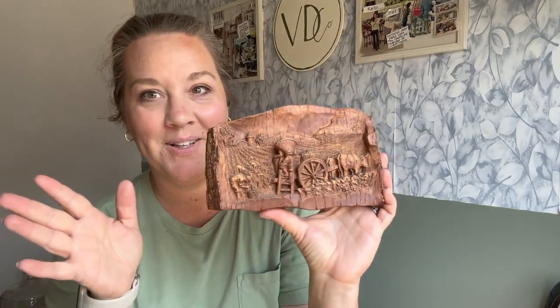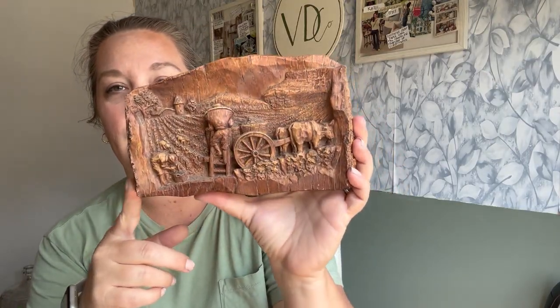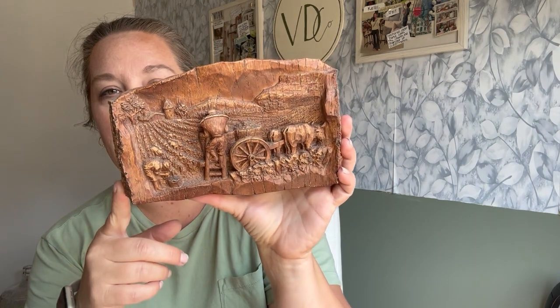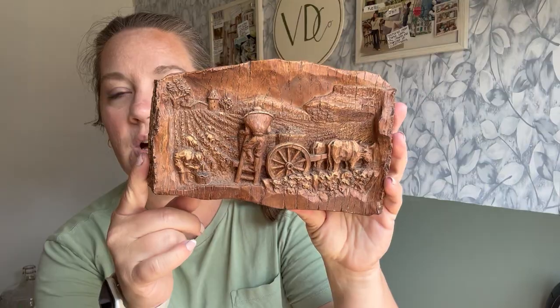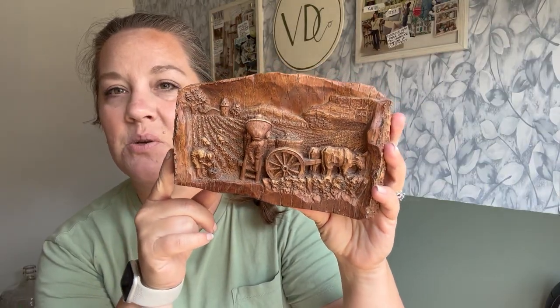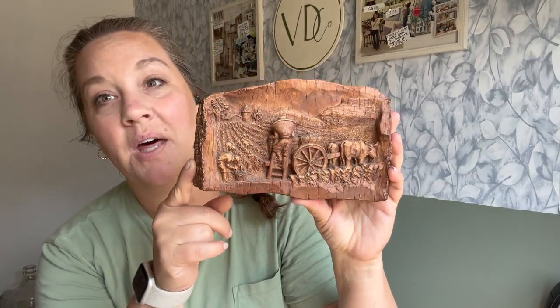And I really liked this wood carving. I thought it was really, really unique and really cool. I think there's so much detail and character, and I thought, I don't know, I love it. I love it so much. So that'll be in the booth. And then honestly, I think this will be in the Etsy shop if it doesn't sell through the weekend too.